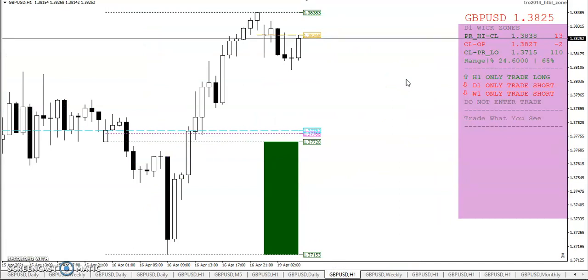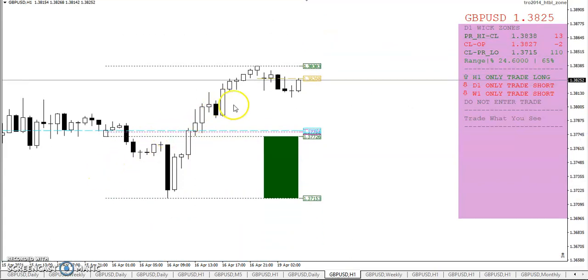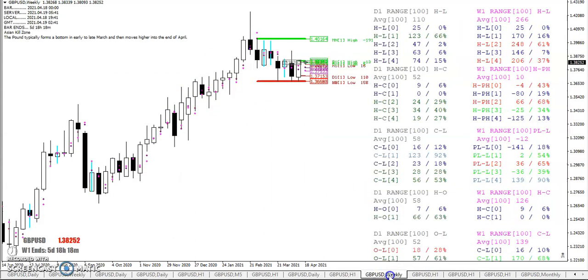As far as the wick zone goes, right now we're in between zones. There wasn't an upper wick zone because price closed at the high, which is kind of a rare occurrence. Once again, the daily range, we've only got 5.5 hours, so there's not much of a range.